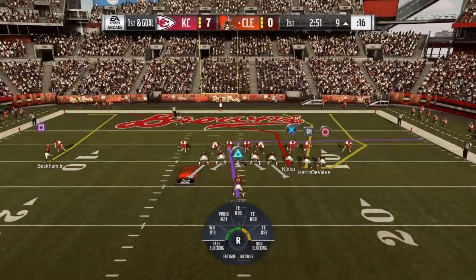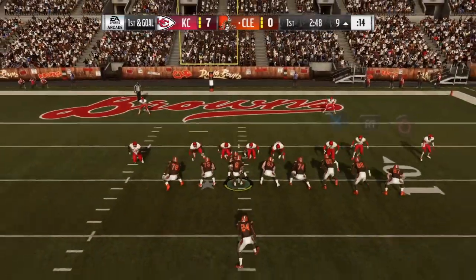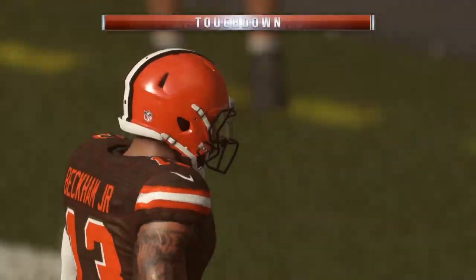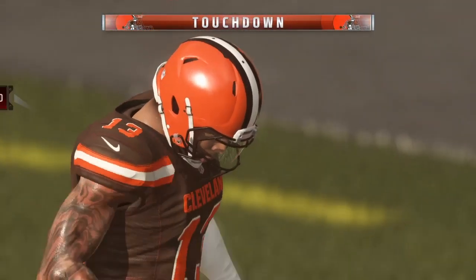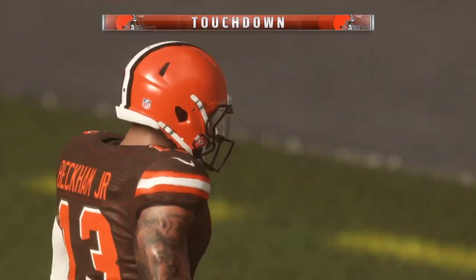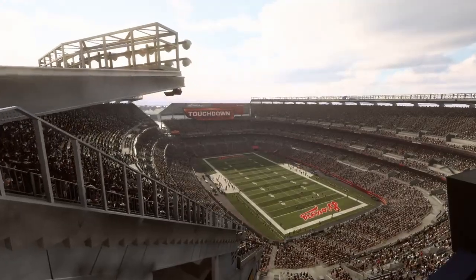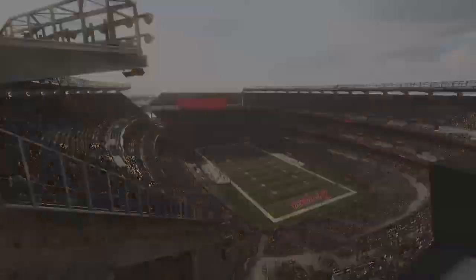Looking at a 1st and goal from about the 9. They'll throw again. Here's Mayfield. And that's going to be caught for a Browns touchdown. Odell Beckham, a 9-yard touchdown grab. And the Browns are within an extra point of tying this thing up.